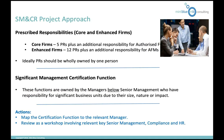So once you've been through the exercise, you've completed all the mapping, you know who's going to be taking up which parts. It's all around the prescribed responsibilities and allocating them to the relevant role. So the number of PRs will actually depend on your firm type, and as you would expect, enhanced firms have got more than core firms, which have got more than limited, if it applies at all. They're designed to be held by one individual per responsibility.